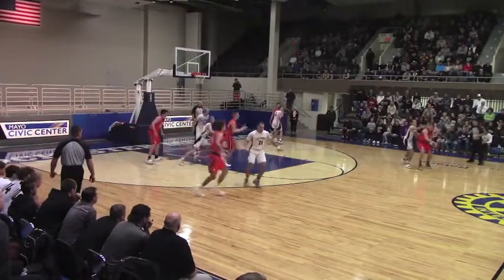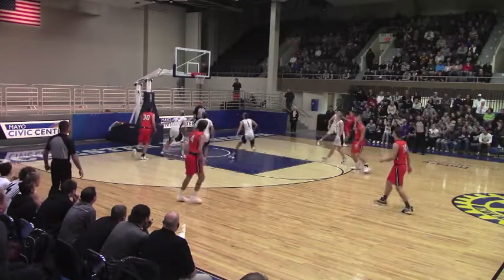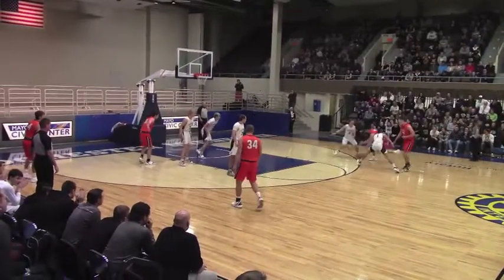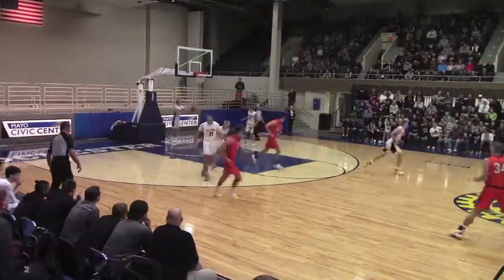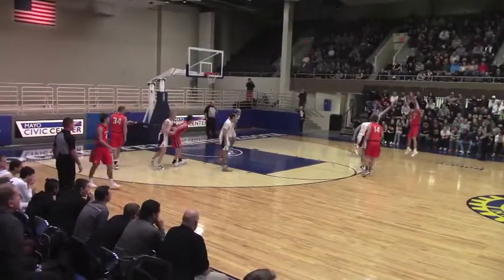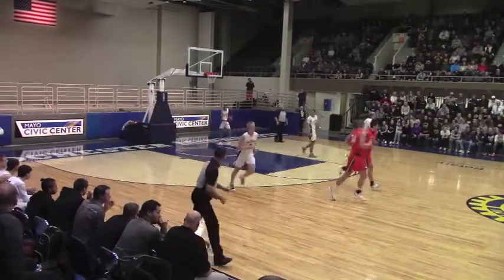Justin Willers is going to dump it down for Gassner. Reed Gassner, free throw line jumper, is going to roll. 13:07 to go. Heisey stops, puts up a jumper in the baseline. Tigers leading by three, have the ball. Here is Heisey into the front court. Heisey pulls a deep one, and it's nothing but the bottom of the net.